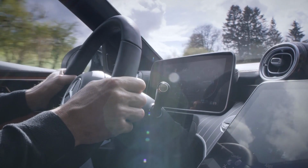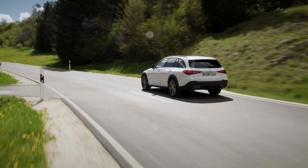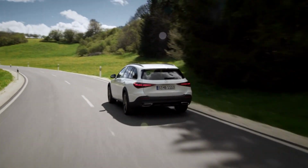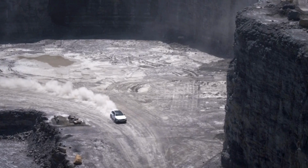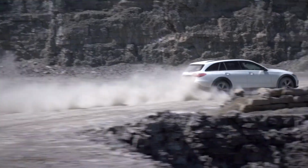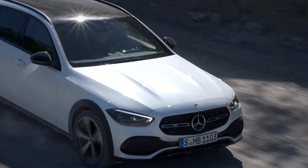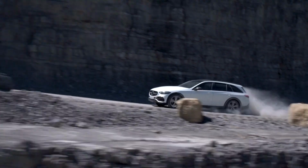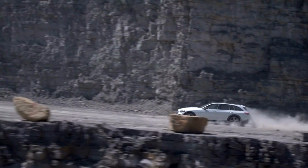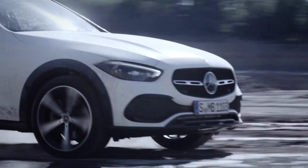Inside, you're treated to a leather-trimmed sports steering wheel and electric seats, while the digital instrument cluster now includes a new off-road menu, which displays everything from your coordinates to your incline angle. There's other useful stuff too, usually reserved for big 4x4s, like the electric tow bar and trailer stabilisation system, which prevents you from fishtailing.